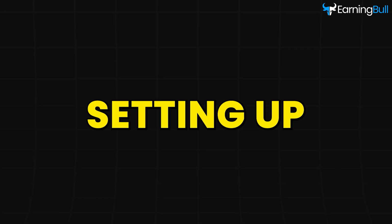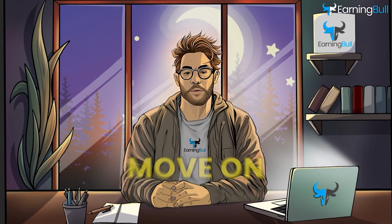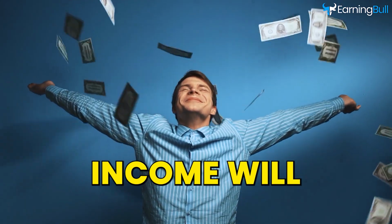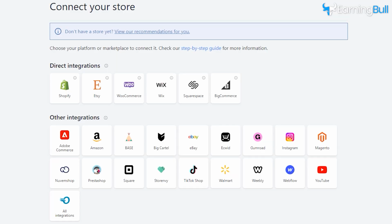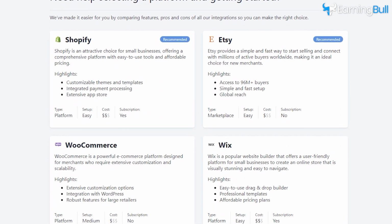Step 3. Setting up your online store. Now that you've got your designs ready, let's move on to setting up your online store. This is where your passive income will start flowing. We'll use platforms like Etsy, Shopify, or even Wix to sell our products.